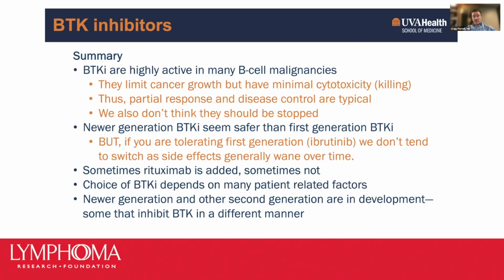So in summary, for the BTK inhibitors, they're highly active in many different B-cell malignancies. They limit the cancer growth, but don't actually kill the cancer cell itself, or at least they have a minimal amount of that. Thus, we think partial response is actually very reasonable, and disease control is really our goal. We also don't think that they really should be stopped. The newer generation BTK inhibitors are safer than the first generation. But again, if you're tolerating ibrutinib, we wouldn't switch.